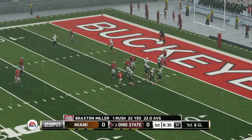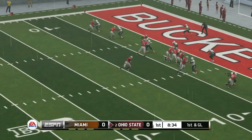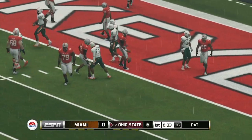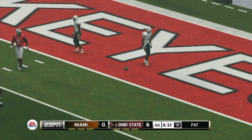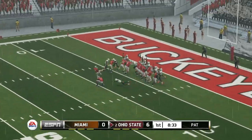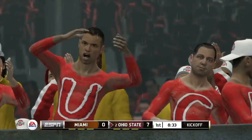Hey, sometimes the defense does everything right, and they still lose. That time they had tight coverage, which left no options other than for the quarterback to take off. Touchdown, Bucks! And he adds the extra point. A short three-play, 33-yard drive, and they add 7 points to the scoreboard.